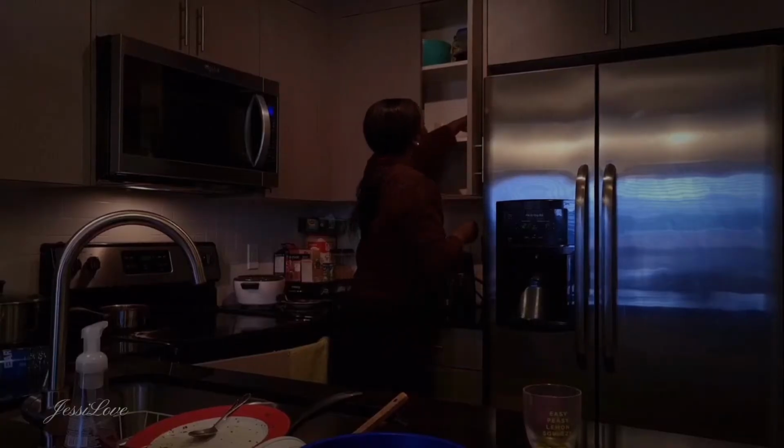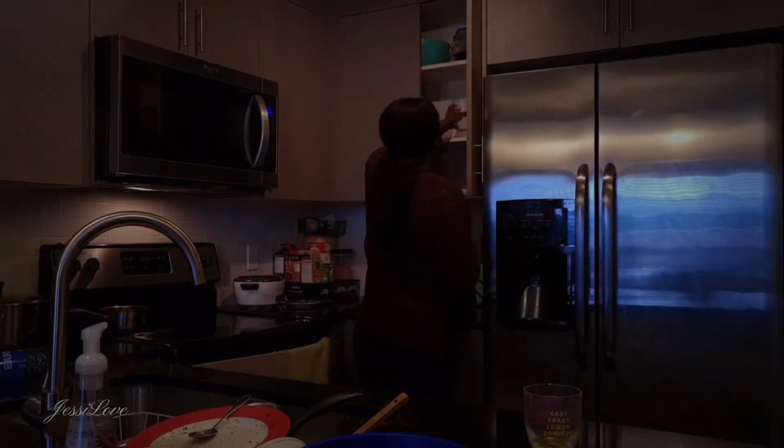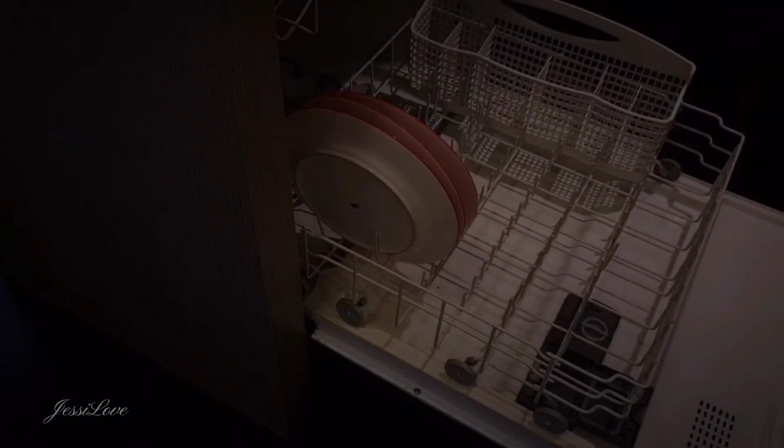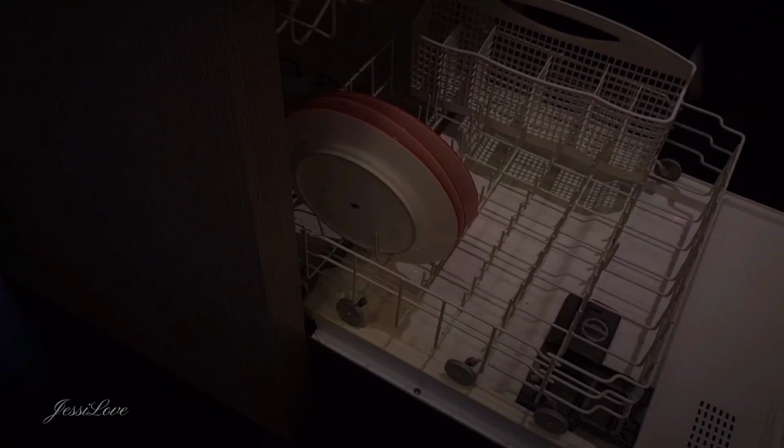So today I started off by cleaning up my Airbnb apartment. The cleaning is such a mess, so I had to clean up before I start making breakfast and get working. Good thing I'm working from home today.